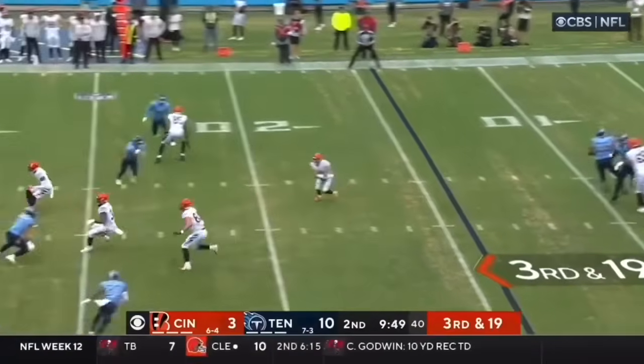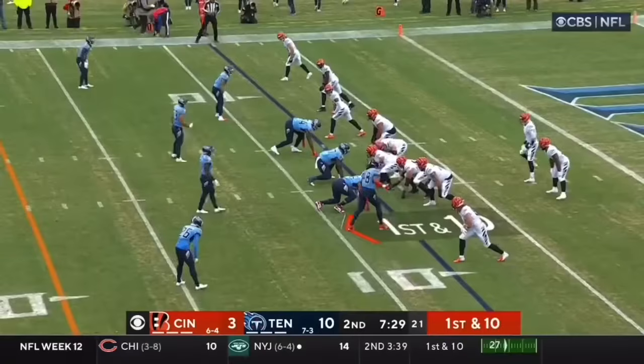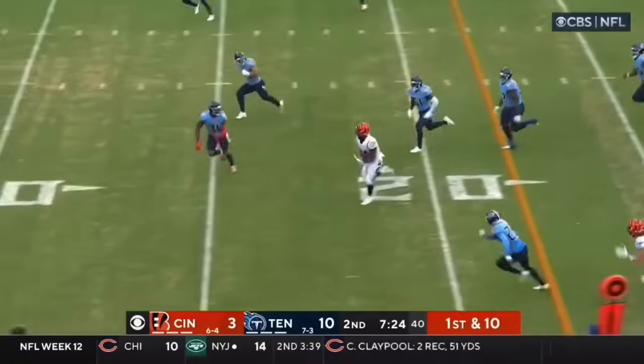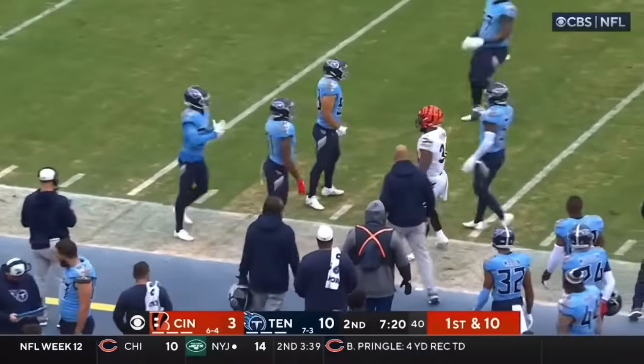Dime package. Underneath, Trent Taylor. Inside their own 10, the line of scrimmage is the 8. Burrow sidearms it. Catch made. Perine, big gain after the grab. And Perine will not go down.